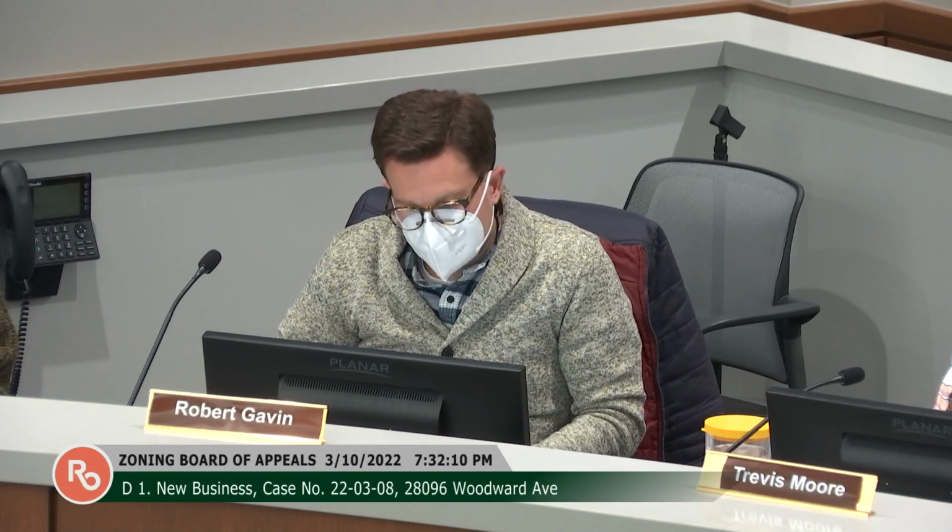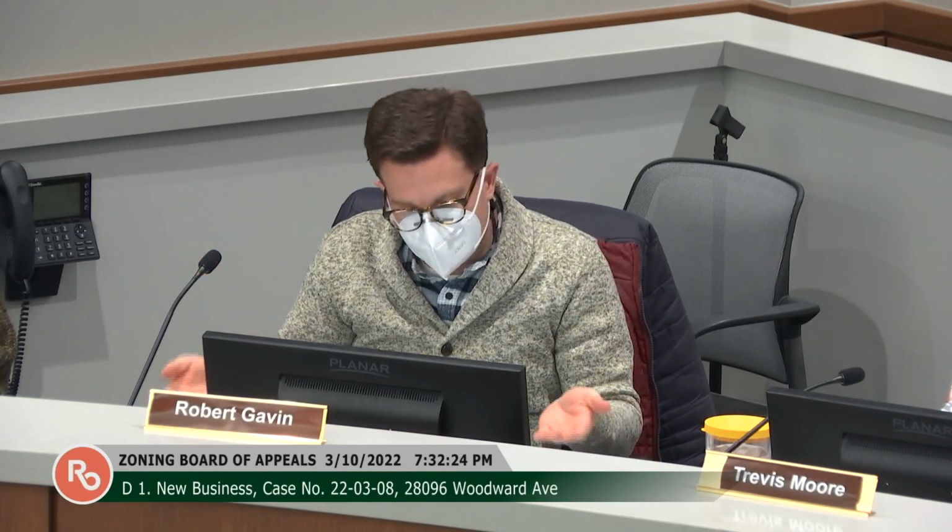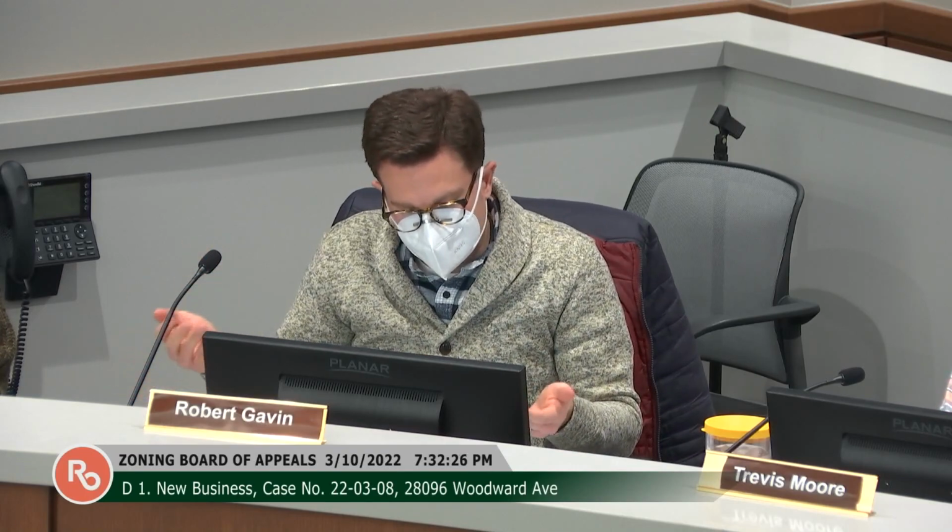The variance would do substantial justice to the applicant as well as to the other property owners in the district. With respect to that one, it definitely would serve the purpose of the applicant and do them substantial justice, but weighing that against the injustice, I think, to the neighboring property owners and the local neighborhood, I think the balance there lies more in favor of the neighboring property owners.